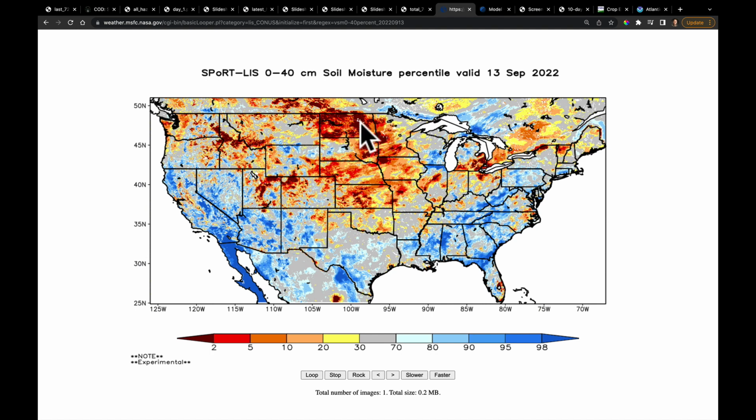While this will continue to be eroded away with the heavier precipitation coming into the Dakotas and Minnesota, right here in the Red River Valley of the north.